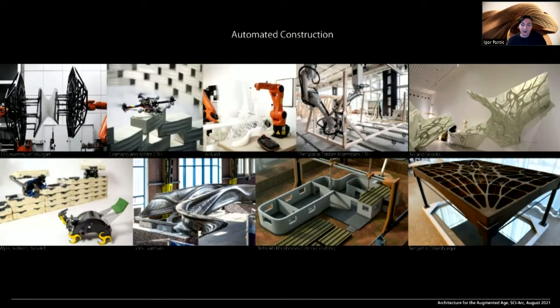Over the past decade, we are witnessing a rapid advancement on both practical and theoretical levels in automated construction, as a consequence of the increasing sophistication of digital fabrication technologies such as robotic fabrication and assembly, large-scale robotic 3D printing, and so on. So this emerging trajectory within digital design research, which is focused on automation and robotics, attempts to give architects an unprecedented level of precision and control over the materialization of their designs.